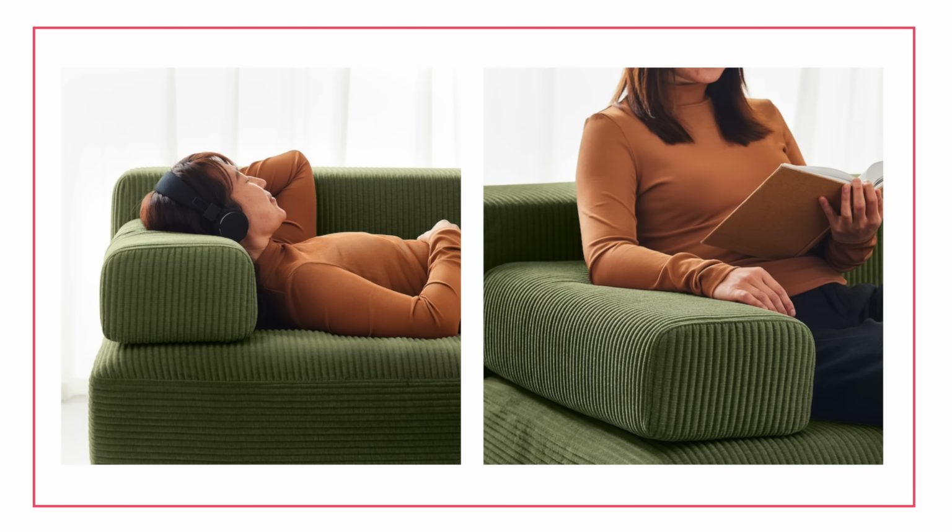I like this one. Again, the shape, it's fine. Hidden storage, A+. Interesting material, A++.